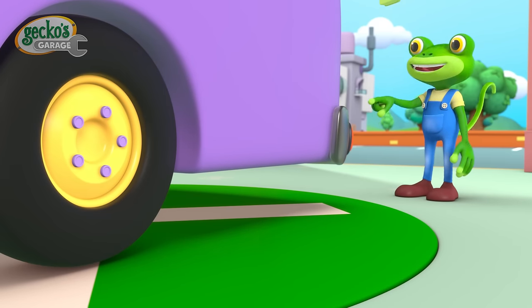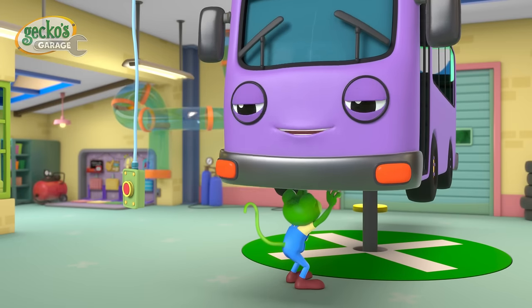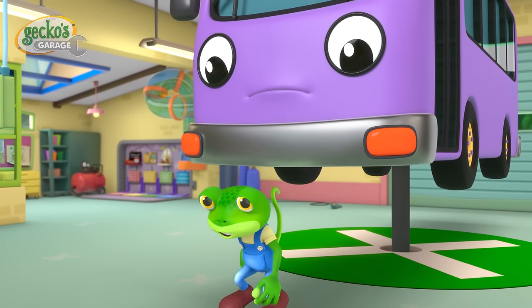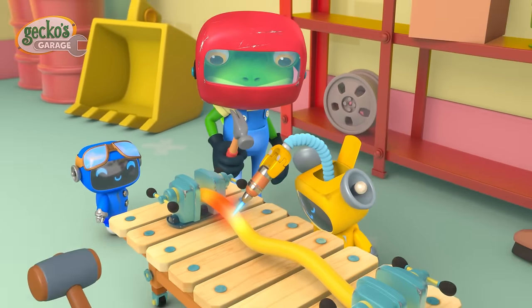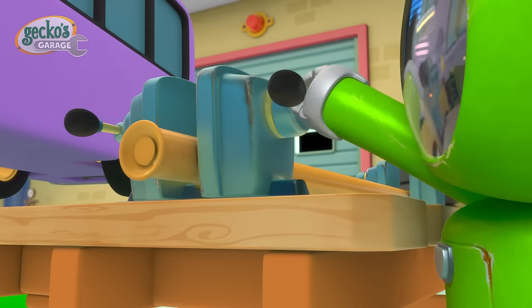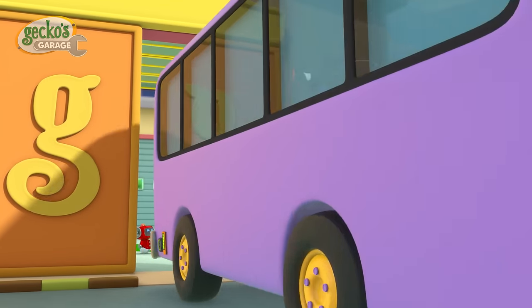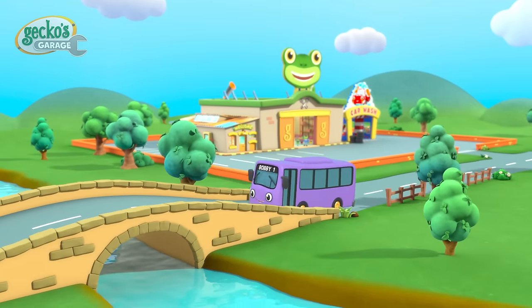No problems with your wheels either. Aha! I found the problem. You've got a bent axle. No worries. We'll soon straighten your axle. No more zigzagging for you. Your axle is as good as new. I'm glad we could set Bobby straight. It feels so good to help a friend.